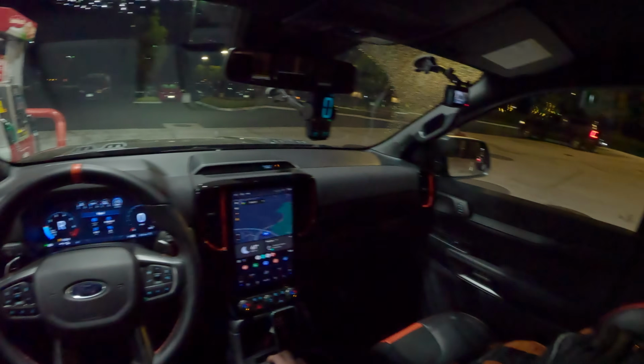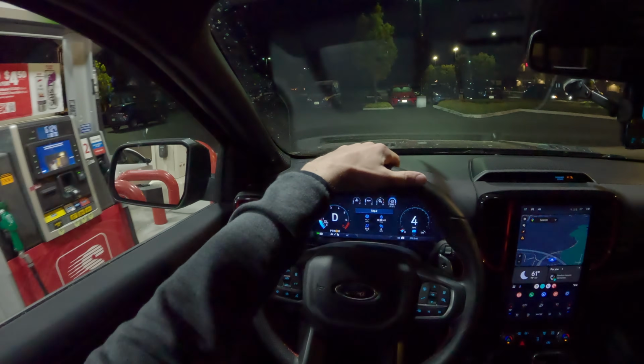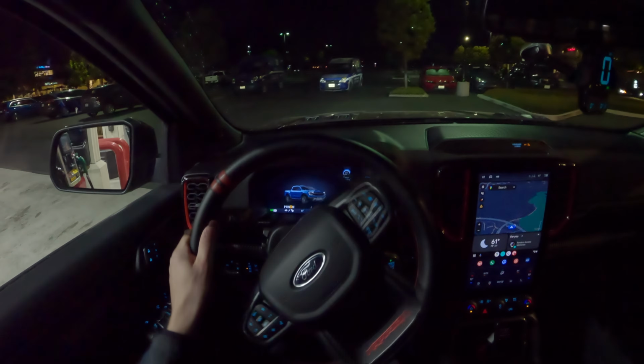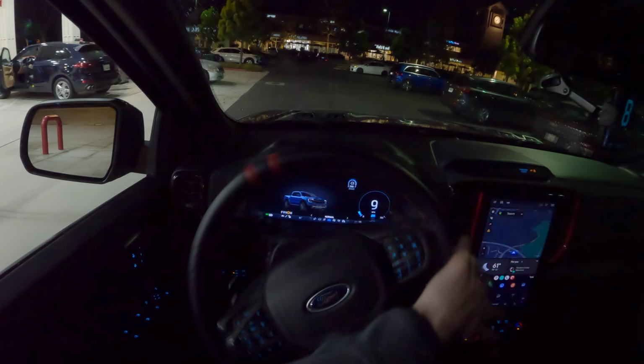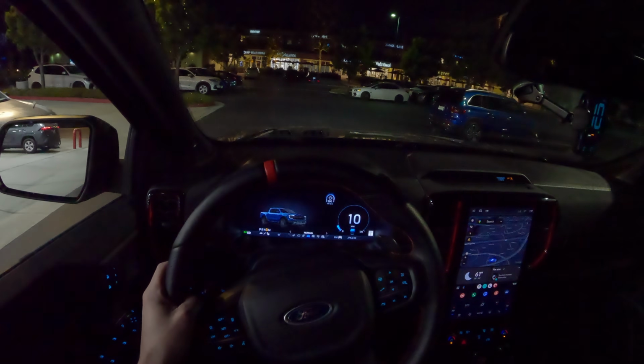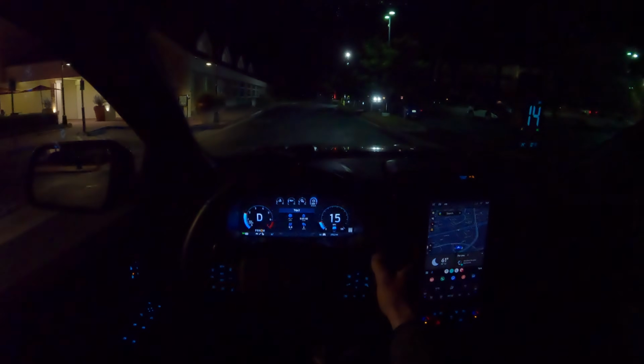Now we do have a number of different drive modes here in the Ranger Raptor, including but not limited to normal, sport, trailer, snow, and then a few different off-road modes as well. Looks like maybe Baja, rock, and sand, but we're going to be doing this test in normal. I'm going to take it nice and easy over to the highway. It's about half a mile away, and pick up the test from there.